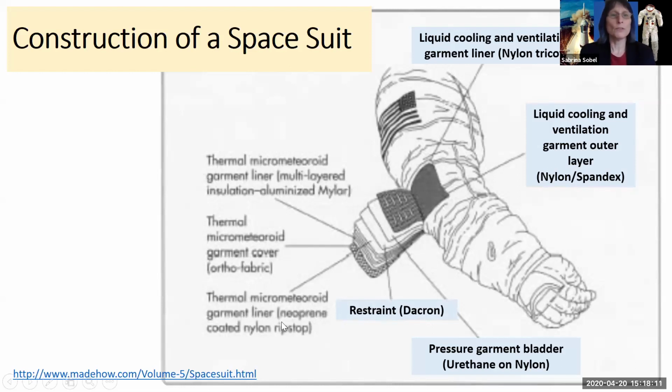And then you have 3 layers that are meant to keep you from freezing or boiling. Because remember, you have no atmosphere between you and the Earth and the sun's rays. So if you're directly in the sun's rays, you're going to feel the heat very quickly. If you're out of it in shadow, you're going to get cold very quickly. So you want to moderate and make sure that you don't have that thermal loss or thermal gain. So you have 3 layers for that.